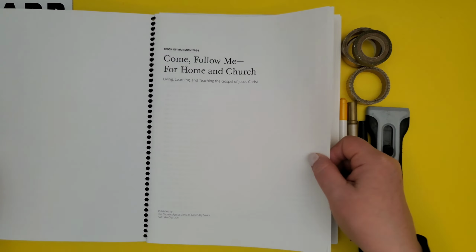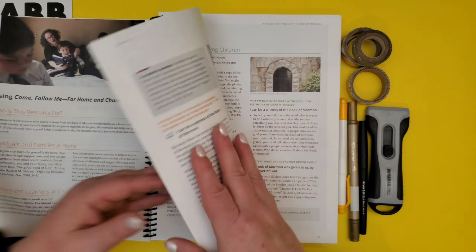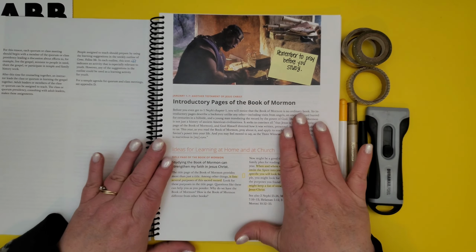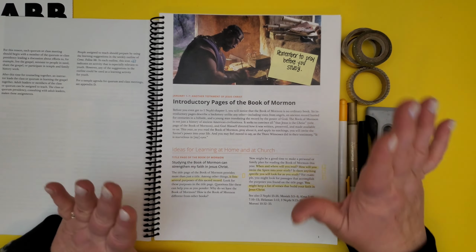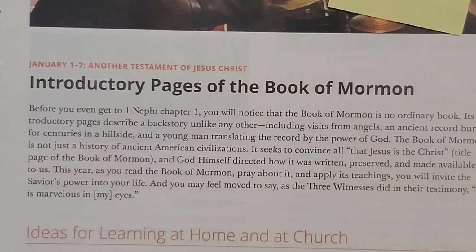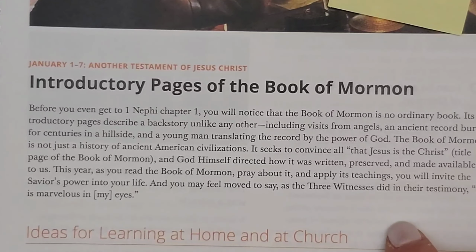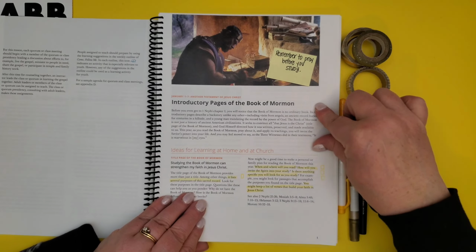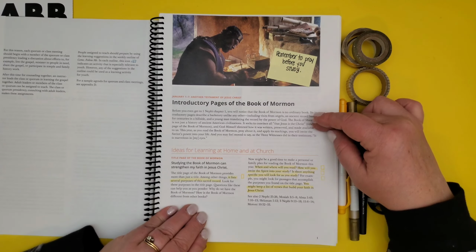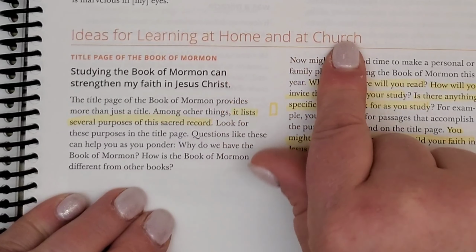It starts out very similar to years past, table of contents, how to use the book. And then when we come here to the introductory pages of the Book of Mormon, which is what we're doing this week, January 1 to 7, Another Testament of Jesus Christ. This looks a little bit different. So it starts right off with the little introduction, so you can read about that. Then it goes into ideas for learning at home and at church.